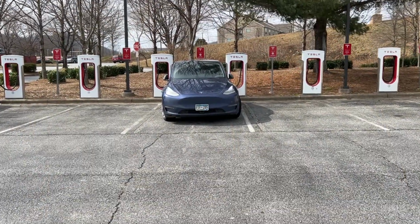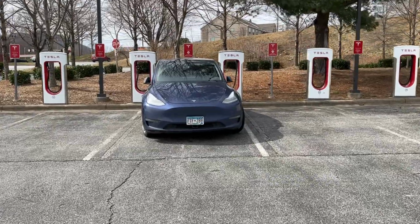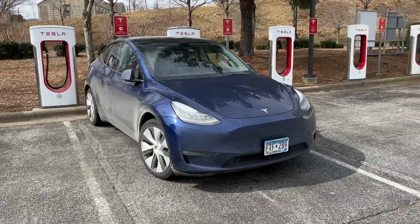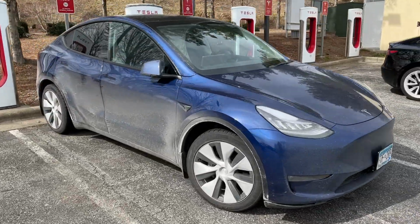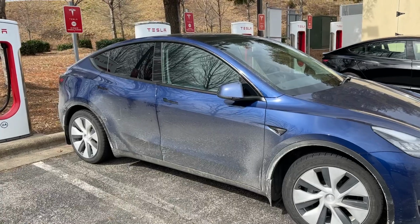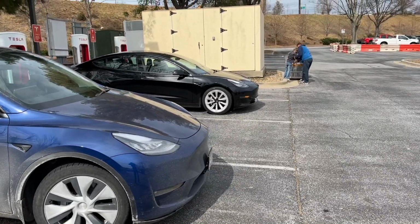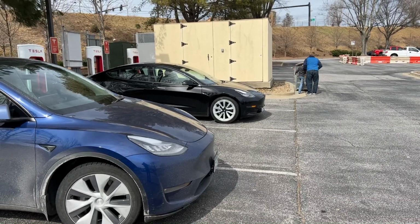Yep, Brian has made it all the way from Minnesota here in the blue Model Y. It's dirty, it still has a little salt on it, but by the time he gets to Florida, it'll be clean. He brought his daughter Joan, of course, and we're heading over to get something to eat.